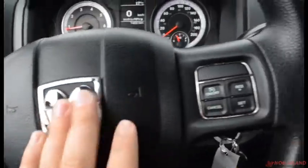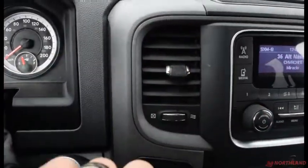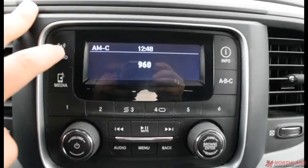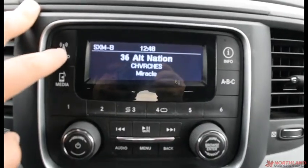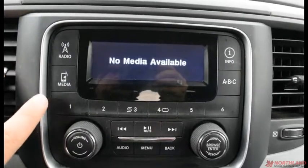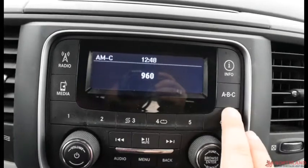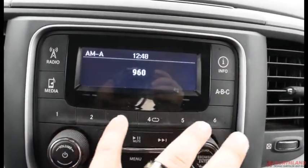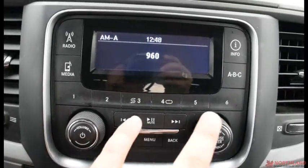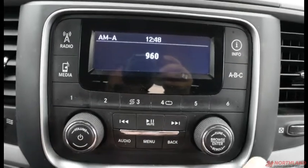You have your horn in the center and your cruise control options on the other side. You got your gear shift right here like that. And then over here we do have our radio. So we have our AM, our FM, and our Sirius XM all in there. As well as we have our media tab if we have one hooked up through our aux cord or whatnot. Then we have our info here, our ABC. You have your different presets down here. You have your volume up and down with the off. You do have your skip and your mute, as well as the audio, menu and back buttons, and your browser over there.